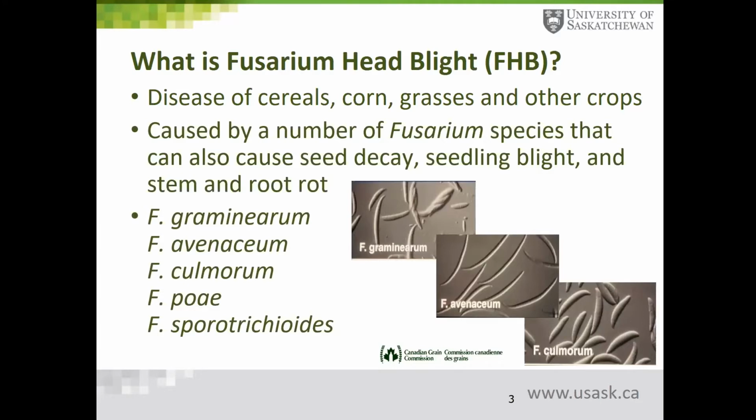If you're good and you take a lot of practice, you can actually look under the microscope and identify them from the morphology of the spores or the culture on the plate. And then, of course, you could use PCR diagnostic or molecular diagnostic tests. So these are quite common ones. You've probably heard of most of these by now, but the one we're going to focus on is Graminearum. It's the one that gets most of the blame, and so we'll talk a little more in depth on that one.